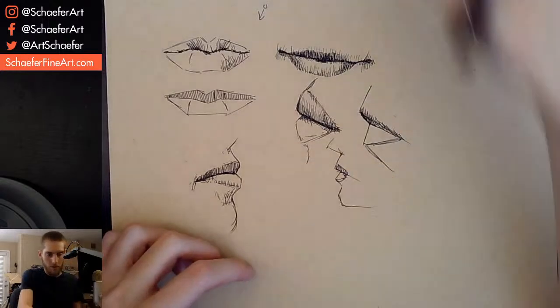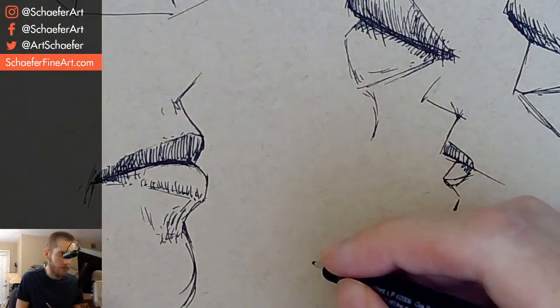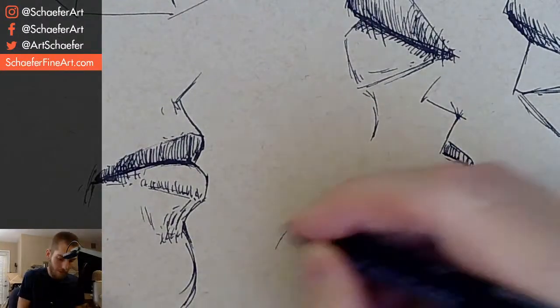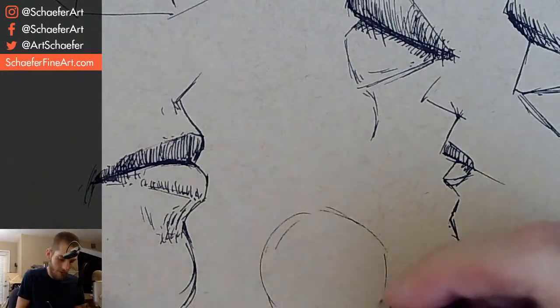This whole page is just gonna be a bunch of nonsense. So this is actually the eye.